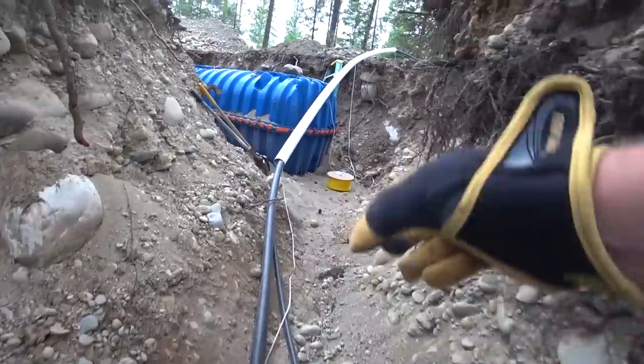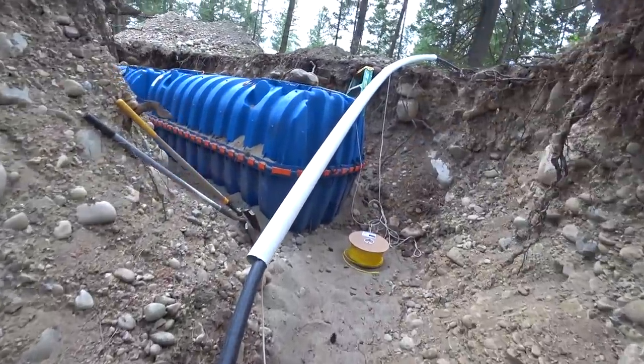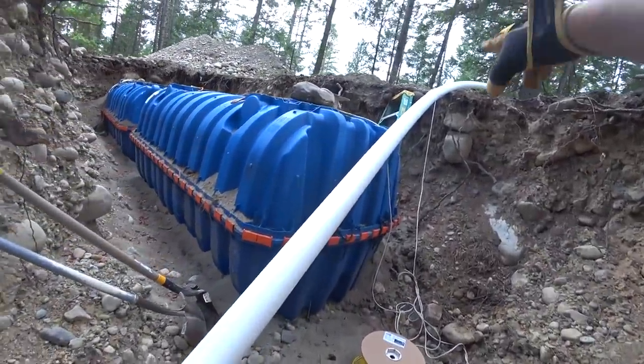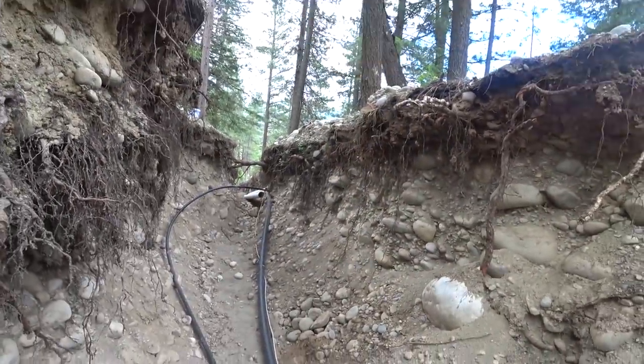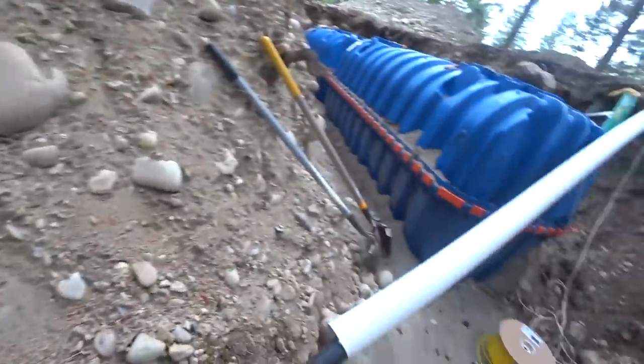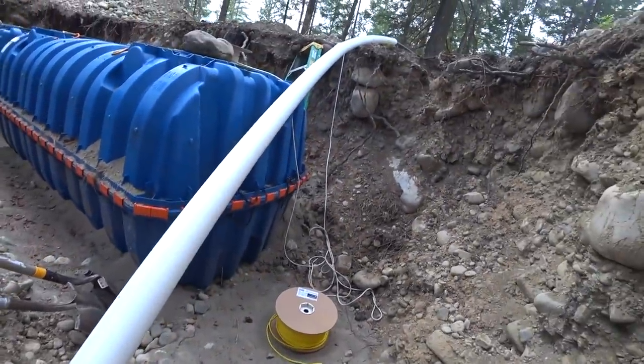And then we actually threaded on an extra couple links of encasement that we were attempting to move down and hook in to make our life a little bit easier. And I think we just flat out gave up. It was just too difficult that day.